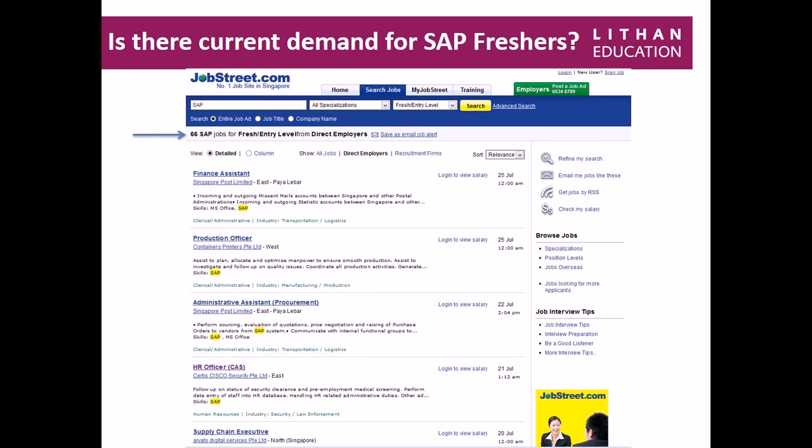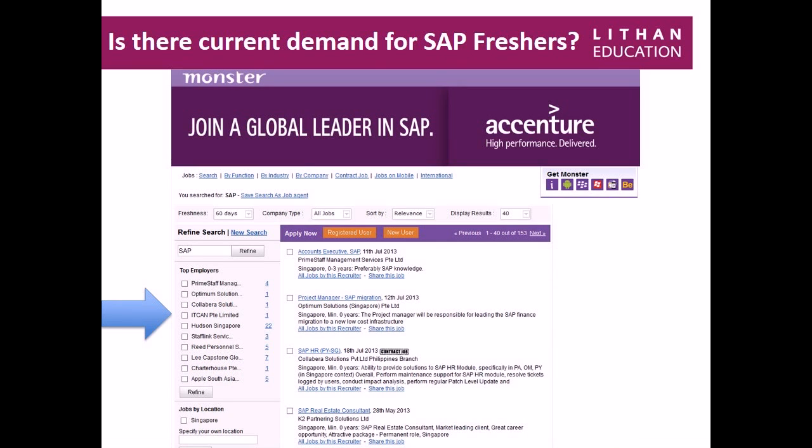Now if you are wondering if there are SAP ERP jobs available to SAP ERP freshers, then here is a job street search result for entry-level positions that require SAP ERP skills. This search was done on July 25, 2013. This is a search for SAP ERP jobs at monster.com.sg, done July 25, 2013. The fact is, there is demand for SAP ERP professionals, even for freshers.